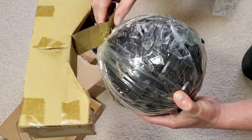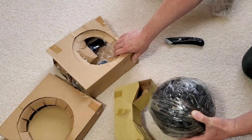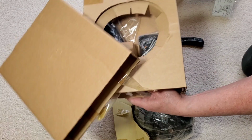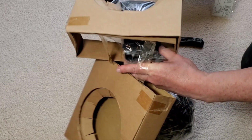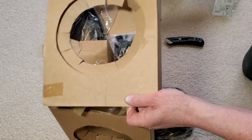Playmates really kind of knocked it out of the park during their heyday when they were making all these ships. And oh, I see we got some wires in here or something. Okay, I'll have to trim that. What's in here? This is the stand. They always had nice stands for these. Here's the bottom panel. Wow, that's bigger than I remember.